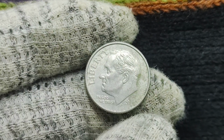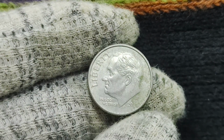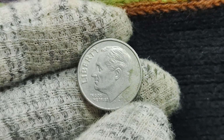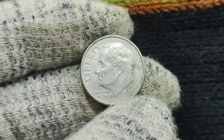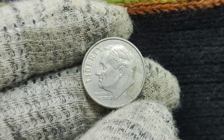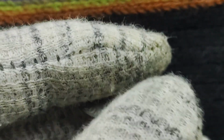So why does this error matter? It's because these mint markless dimes are incredibly scarce. Coin collectors call them no mint mark dimes, and while they are rare in the 1941 series, the ones that were graded in excellent condition are truly exceptional.